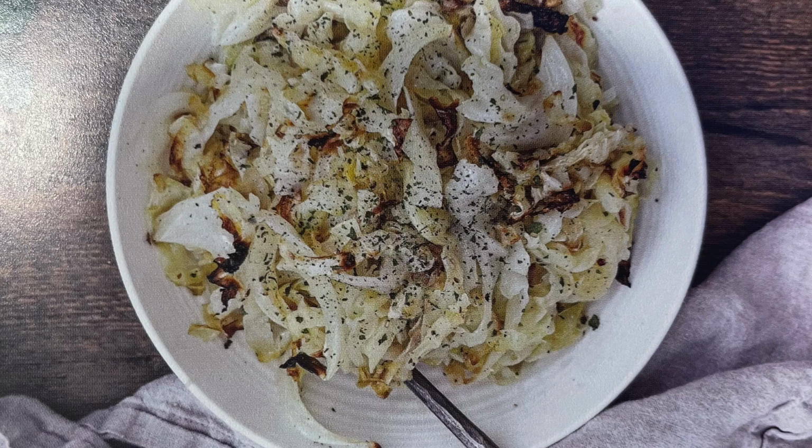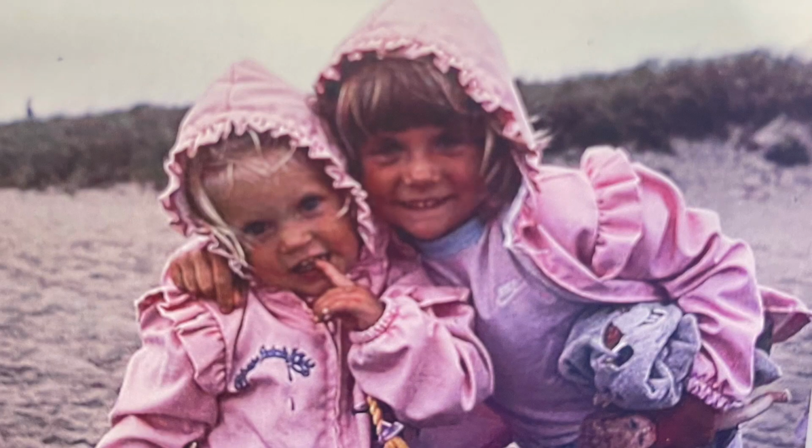Anyway, I'm sure a lot of people do. And this is my sister, Auntie Lauren, who makes a fabulous kale salad. There they are, way before the kale salad. This was on the Cape, I think in Chatham.